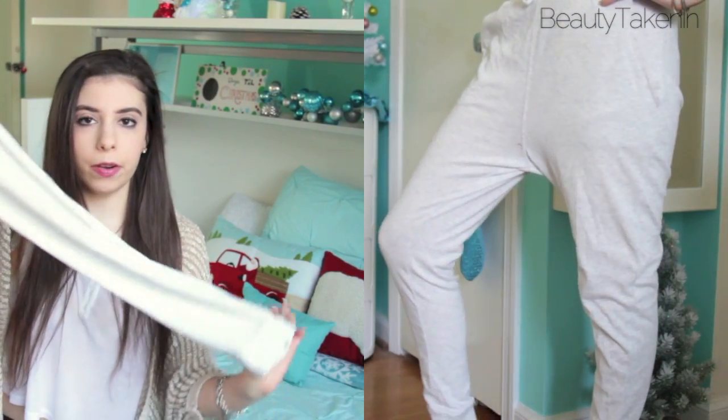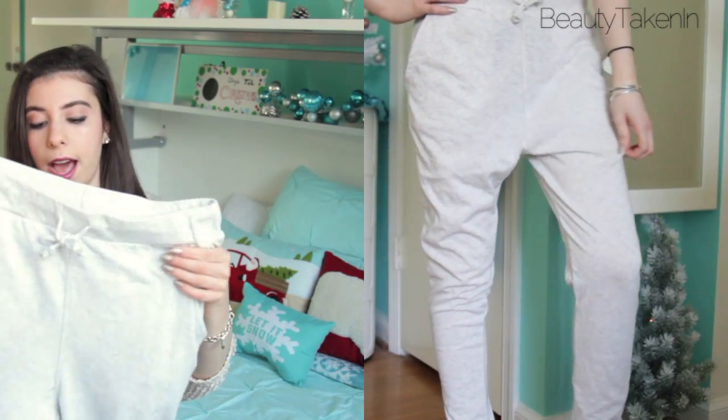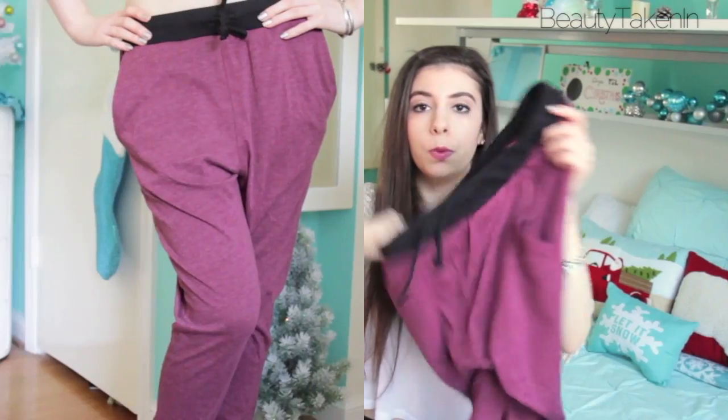Then I got these sweatpants, harem pants kind of thing, and they have pockets, but basically I got them because I've seen a lot of celebrities wearing pants like these, and I think they're really cool. So I also bought another pair but in a different color, which were these.